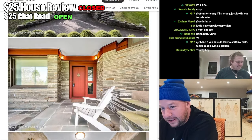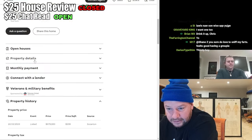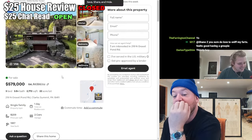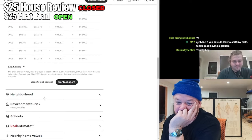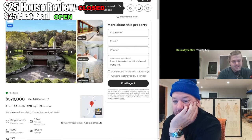Yeah, the bluestone entryway, the covered, what do they call this thing on Frank Lloyd Wright? Yeah, 22 acres. Wow, that's a nice piece. Yeah, I like this thing a lot. I'd like to see, it sounds a little heavy-handed in the price. Just $579 just sounds, I mean, you're in Central Pennsylvania, but this is the kind of thing I'd be looking for.